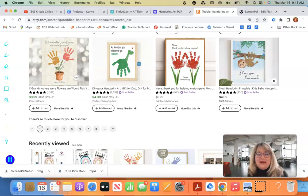and think about daycare teachers. They use these kinds of crafts for their kids to take home to their parents and their grandparents. Stay-at-home moms do this as gifts for grandparents. I know my husband and I have gotten these from our grandchildren. And the reason these are so valuable and sell so well is because they're personal.